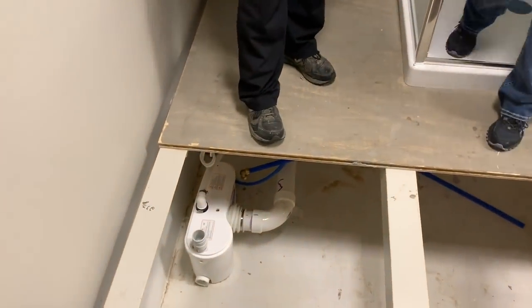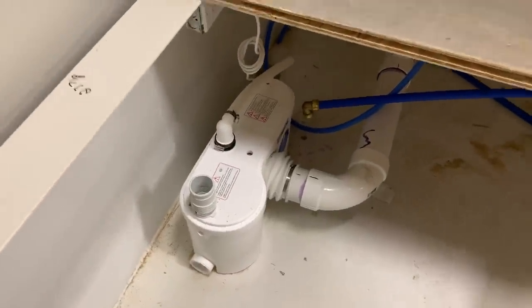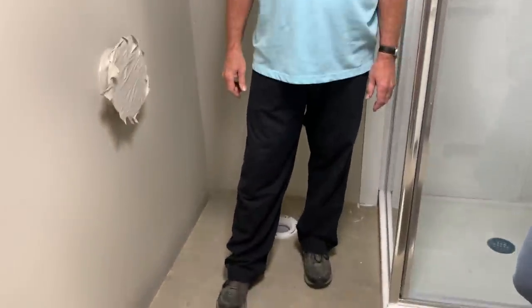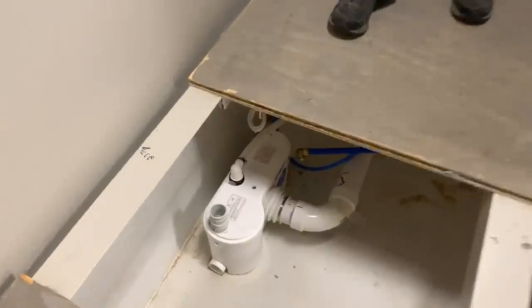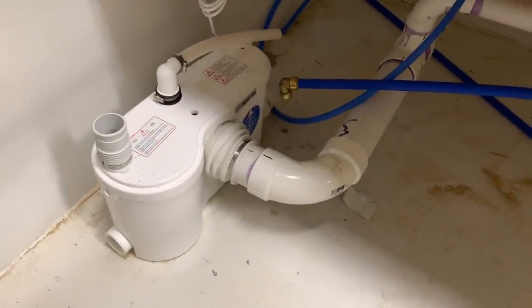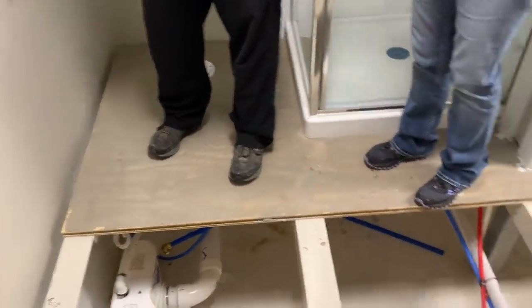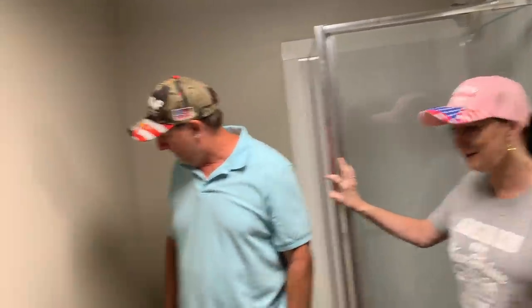So, as far as the toilet goes, this is a Santa Flow grinder pump, so the toilet is a regular flushing toilet. It takes 1.1 gallons of water to flush it, but then it pumps uphill to a septic system. So that is the Santa Flow system right there that we use. That actually can fit behind the toilet, but because we have under the floor storage, you can put everything under the floor, and that way when you go in the bunker, you can clean it up just like a brand new hotel room. Wow. Yeah, which is always nice and clear.